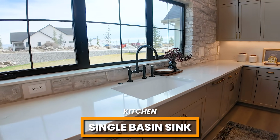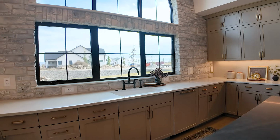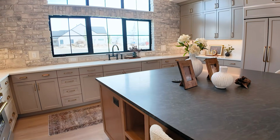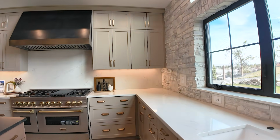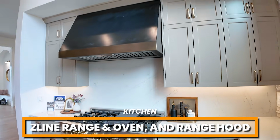Single basin sink that's looking out into the backyard, which is a really nice feature. Instead of being in the kitchen island, you're able to look out on the backyard. It has a nice large square kitchen island. Takes up a lot of space in the kitchen, maybe a little bit too much. I'd be curious what your thoughts are on that. I mean, you've got beautiful built-ins. I really like the color that they use. It's kind of a grayish green color. You've got this Z-line range and oven with a big range hood as well.